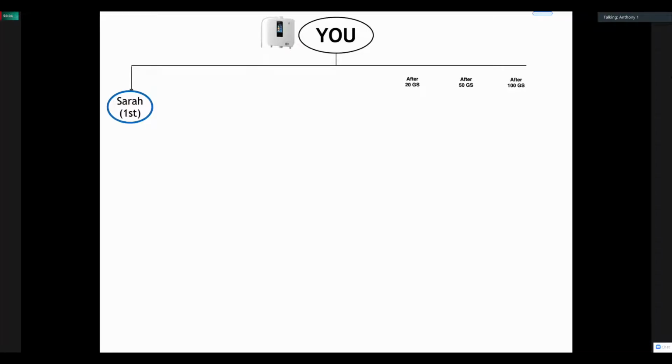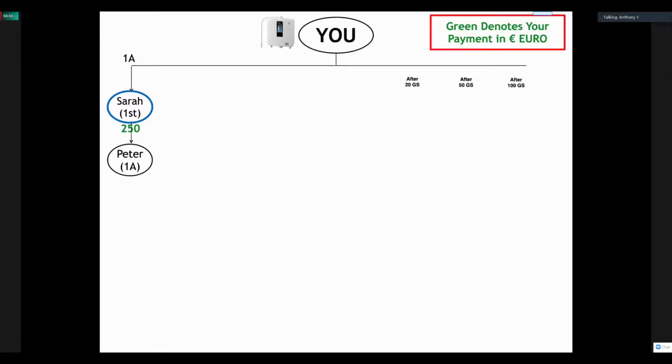So that's you up there. You've just bought your K8. Congratulations. And you sold to a friend called Sarah. So on your first direct sale, you make 250 euros. When Sarah sells to Peter, now you make something that we call indirect sales. Yeah, indirect sales. So you're also making 250 euros. All good? Yeah, that is from Sarah's effort.